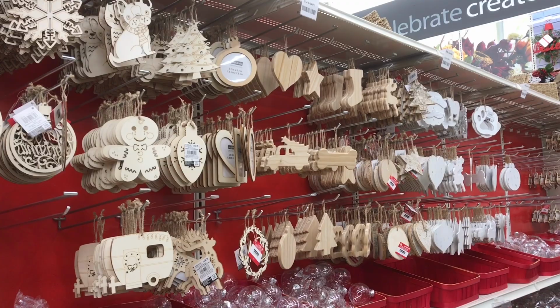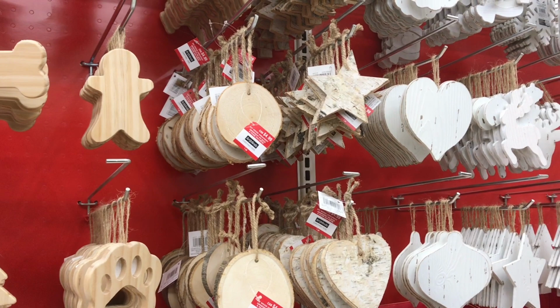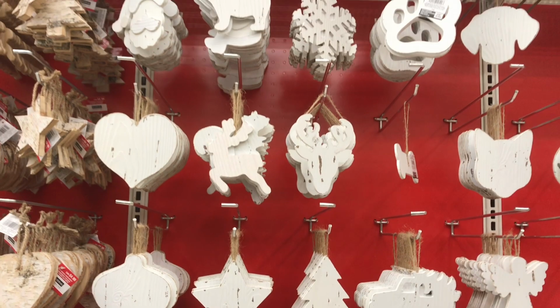I feel like they have a lot more blank little DIY type ornaments, something like this that you can just have a kid paint or yourself paint on. I feel like they have a lot more blank slate type little pieces than the other store did. There's some really cute pieces here, aren't there?